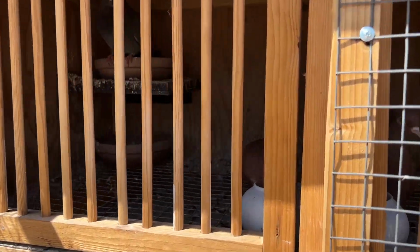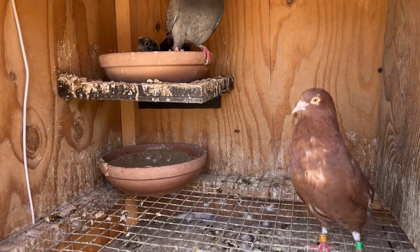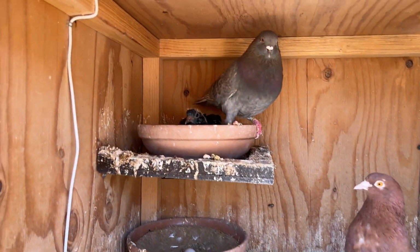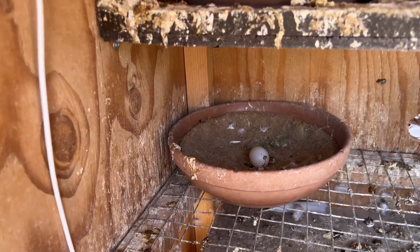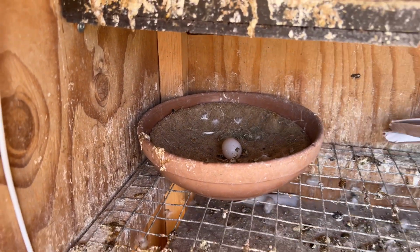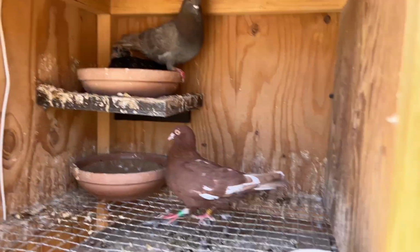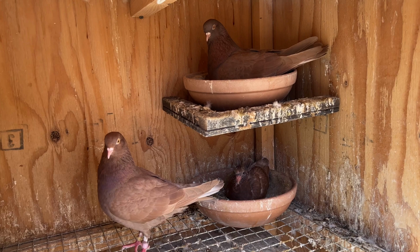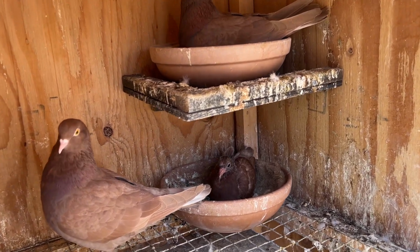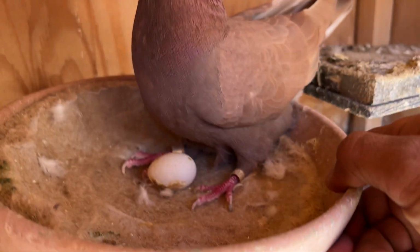Quick video update of the Birmingham rollers and the breeding for the 2022 season. As you guys can see from the last previous video I showed you, one of the pairs have actually already laid their egg in the second nest bowl. And as you can see, these guys also laid their second set of eggs.